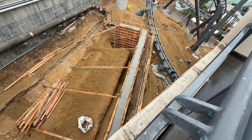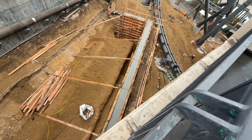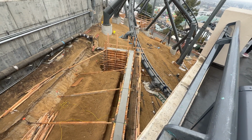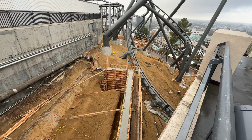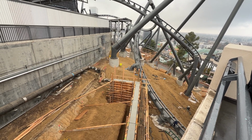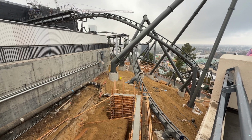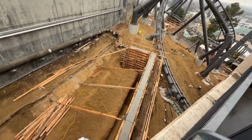But look at this, the development continues. Looks like a new retaining wall has popped up. Concrete has been poured, so I'm sure this is all just curing. And look at how close it gets to this track. I mean, this section in general is just so close to the ground. It's gonna be fun to see what that's gonna be like when we're on it, and also what direction are we gonna be facing.